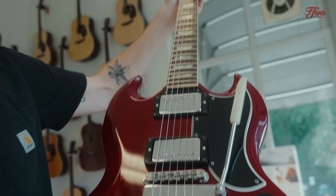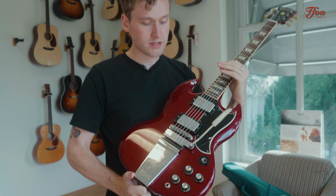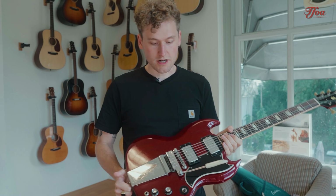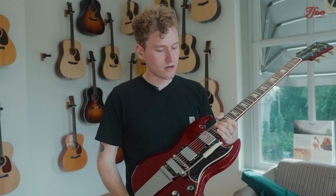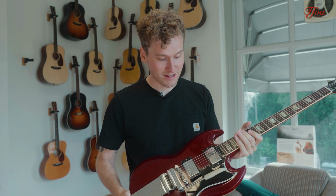We have the beautiful Maestro Lyre vibrato. A few things to mention on this: it has had an overspray on the back, but you can't really distinguish it from the top, so it looks perfect. We checked this guitar out for originality. We know that the pots are all original. We can't really say for sure that the pickups are original. They are period correct patent number humbuckers, but we don't know for sure if something has been changed on them. So they are period correct, but we can't say for sure that they are original, but they sound incredible.